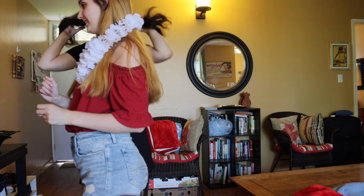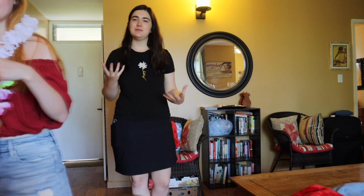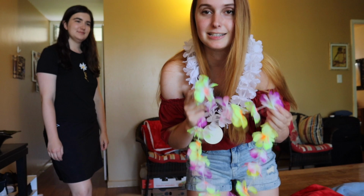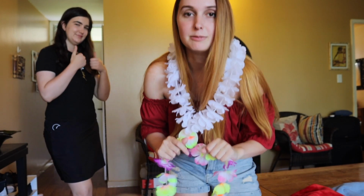It has to be the Polynesian one. Oh, yes. Just for the iconic meme of it. I don't know if that's a meme. We got this lei at the Polynesian at Disney World. They were giving them out for free, and Brittney's gonna be crowned today.